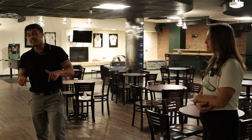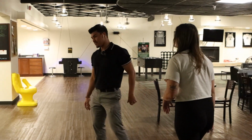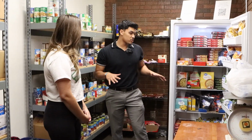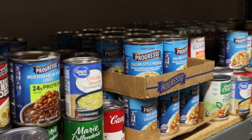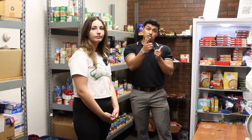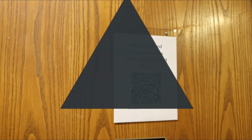But also located in here is our campus resource closet. Let's go check it out. This is where we have all of our essentials for students that are in need, such as food, health products. We have just anything that you may require. And if there's something that you can't find that you need, you can answer that on our survey and we'll have that for you next time that you come in for the food pantry.